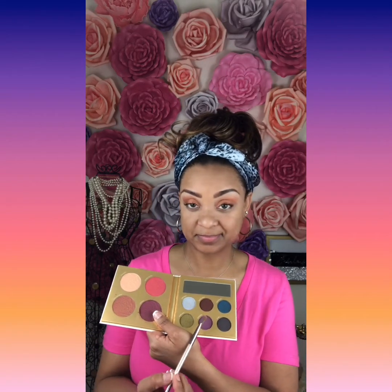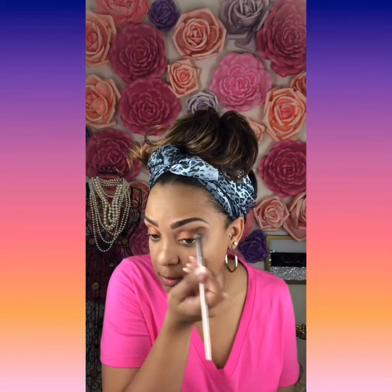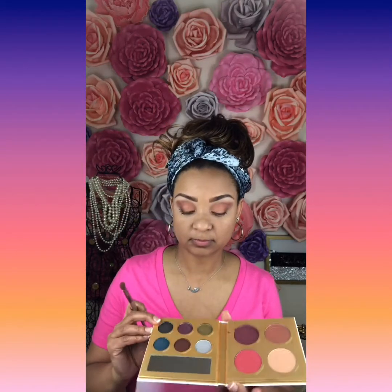I'm using the same brush, but now I'm going into the Midnight Masquerade palette, and I am using the purple in this palette. That color is Disguise, and I am loving these colors. Same brush, but now I'm going in with Sneak Peek. I am deepening my crease with this brownish color.